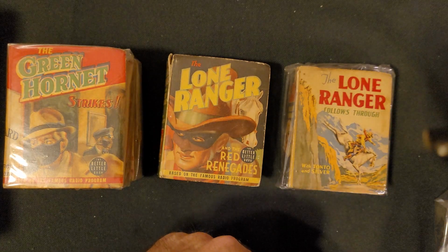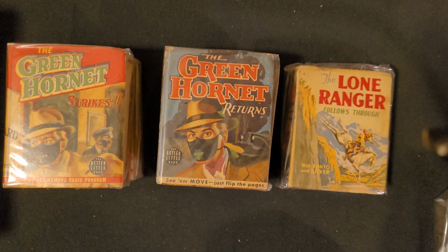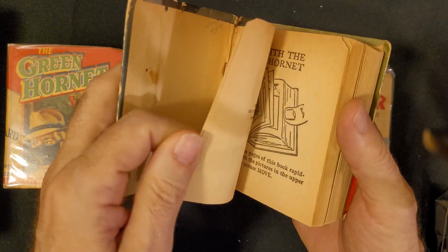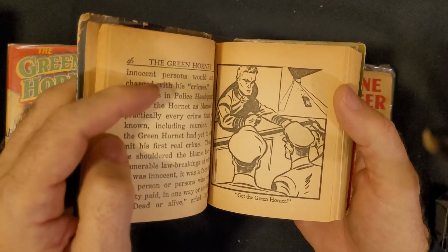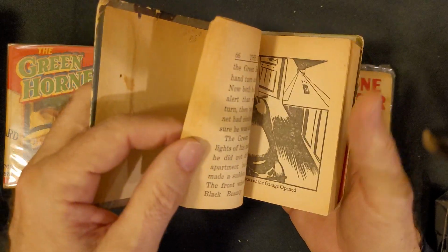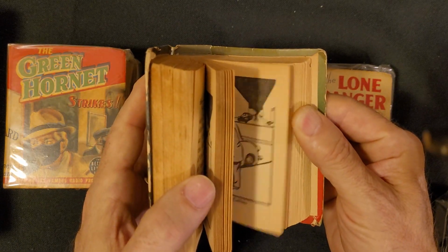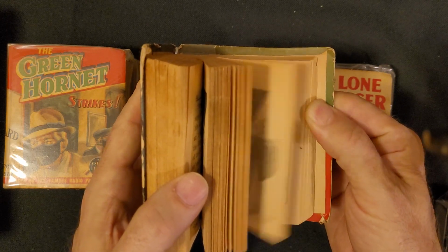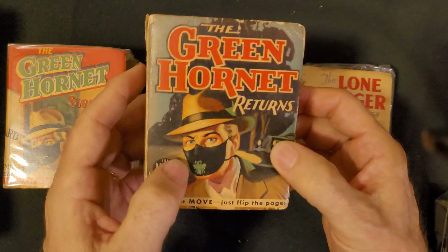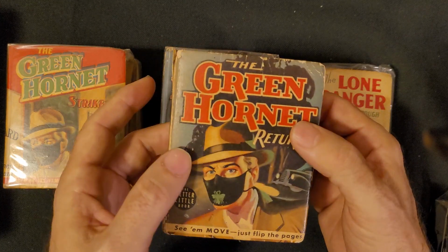And this is The Green Hornet Returns. Again, Whitman did the cover there. And I can show you the interior, because I have a reading copy. And the artwork here is Burt Whitman. That's his style of work. There's Britt Reed, the alter ego of the Green Hornet. And this one is one of these flip-through books where you see the adventure taking place in the corner there. See him move, just flip the pages. So there you go. Before there was such a thing as videos, there were these Whitman flip-through books. So that's that one.